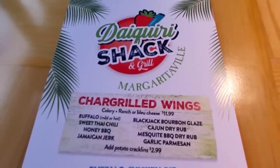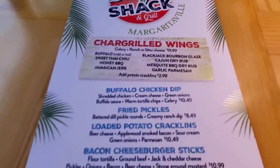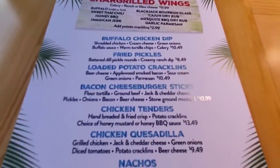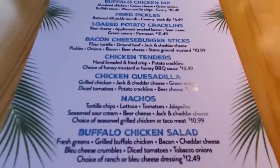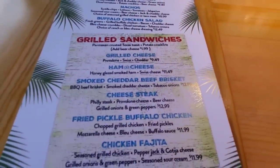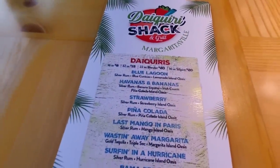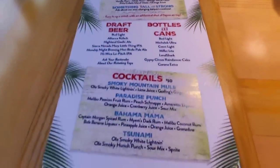Well, here's their menu. It's pretty simple. It's got the charred grill wings. They have different types of sandwiches or appetizers, chicken quesadilla, nachos. And they also have grilled sandwiches. But that's pretty much it. Of course, they have different types of daiquiris, draft beers, and cocktails.